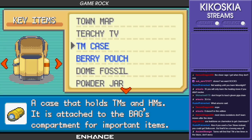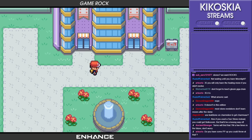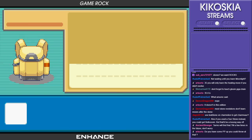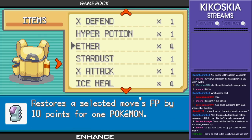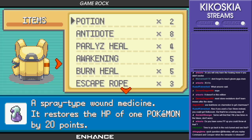Perfect. We bought the Leaf Stone so that we can evolve Gloom later. Do you have some PP up that you could throw at that? Probably! I mean, we'll have a look. What do we have? No. We have none of them at all.